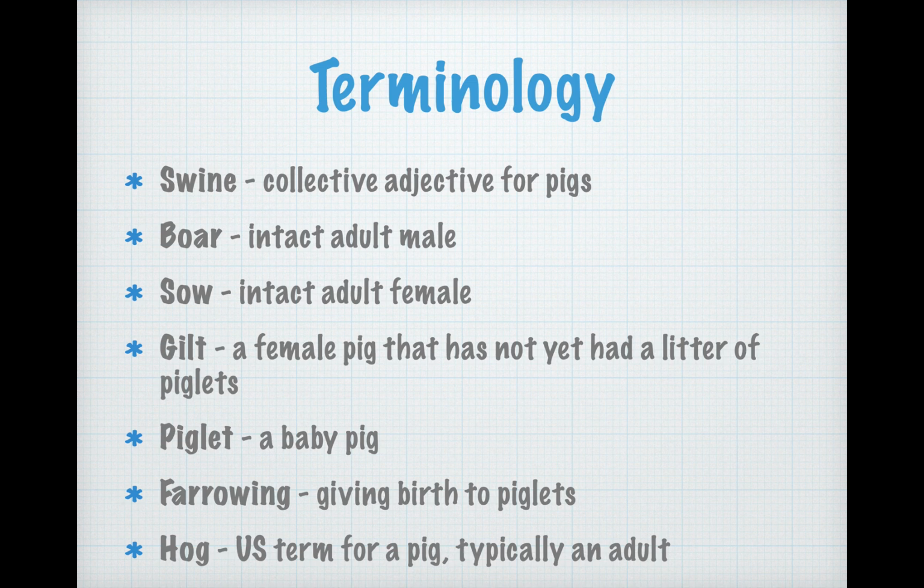Just some terminology to keep in mind. The collective adjective for pigs is swine, so we can talk about, say, swine behaviour or swine fever, but we don't talk about swine as individual animals. Pig is the term we use for an individual animal. A boar is an intact adult male, a sow is a breeding female, a gilt is a female pig that hasn't had a litter of piglets yet. Just note that she's G-I-L-T, not G-U-I-L-T.